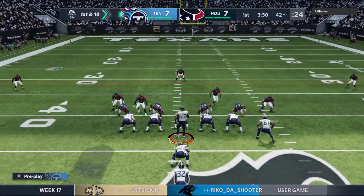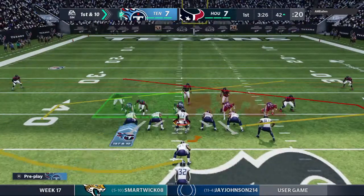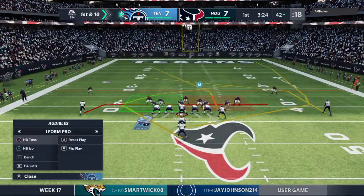20. Check with the stick. Watch out, right. Watch out. Switch.